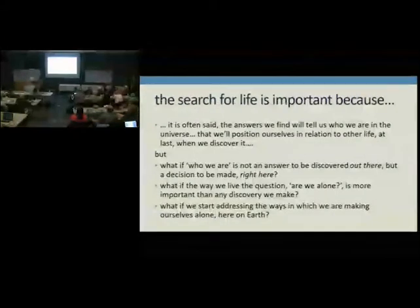Okay, so as for why search for life is important, it's so frequently said in SETI and in astrobiology that it'll tell us who we really are. It will finally let us know our place in the universe. That's a very common line. I've always found that perplexing. I suppose it makes sense in terms of taxonomic diagrams, but it's not usually meant that way. It's usually meant from a philosophical perspective or even a religious perspective.